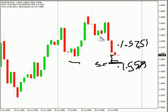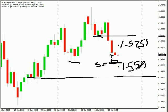If it does go higher, I'm looking for some resistance to come into the market at around the 1.5825 level. If for some reason it does push lower, look for some support between the 1.5510 and 1.5555 level.